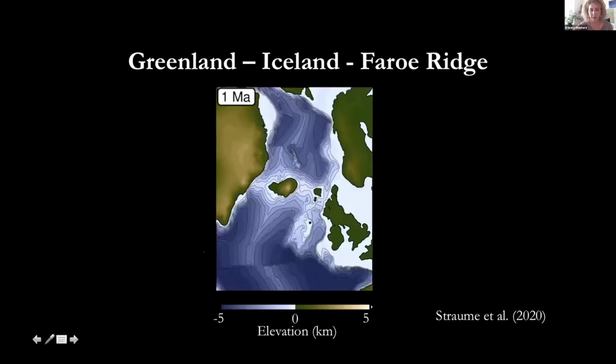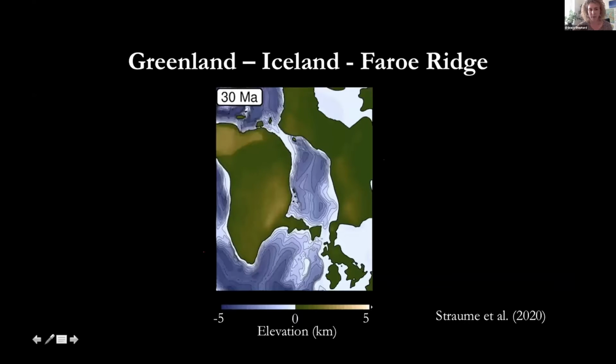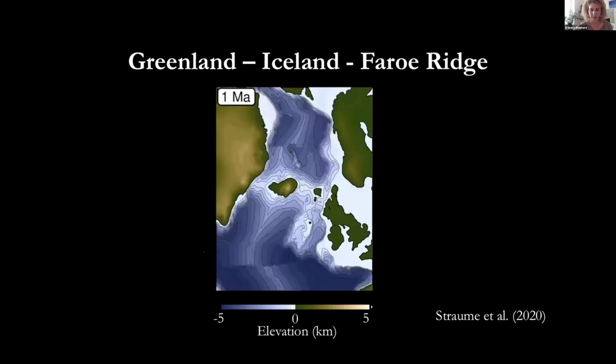On that note, I wanted to show you some work from a colleague who recently published a paleobathymetry and paleotopography analysis of the area. As sea level changes and as the plume and the area go under uplift and subsidence, this affects things. This is at present day, or near to, 10, 20, 30, 40, and 50 million years ago. I'll just go forward in time for you: 30, 20, 10, and 0.